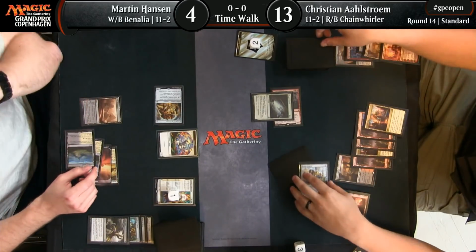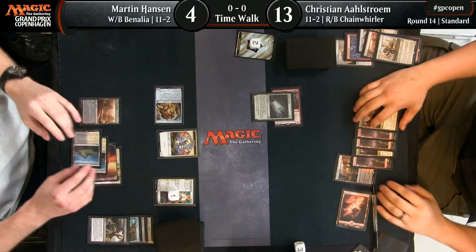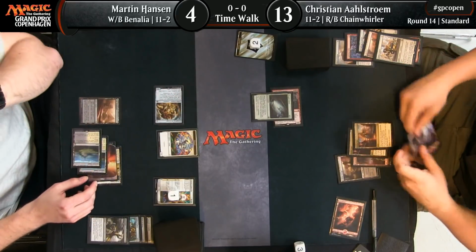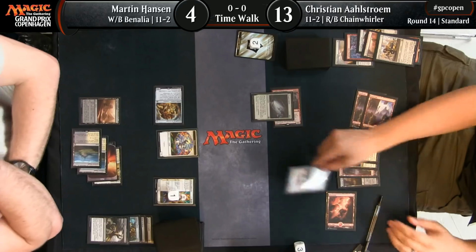Oh. Fatal Push in response to the trigger. May as well sacrifice the little Bowman Courier there to draw a single card. The other card's still going to get exiled. The trigger was on the stack. And Christian Alström really needs to hope that the card he's found off that Bowman Courier is a good one. Yeah, I think it was Scrap.